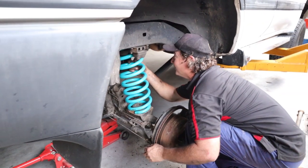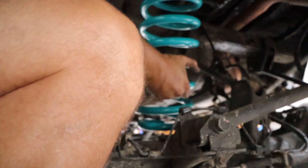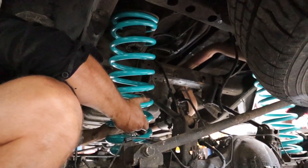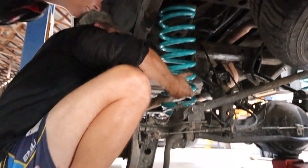Yeah, I was making sure mine was going in first, don't you worry about that. Did the jack come any further? Hey, did the jack come any further? It will, but I just don't know what's pulling tight there. It's just that metal brake line. Oh yeah, they'll go a bit further, yeah.